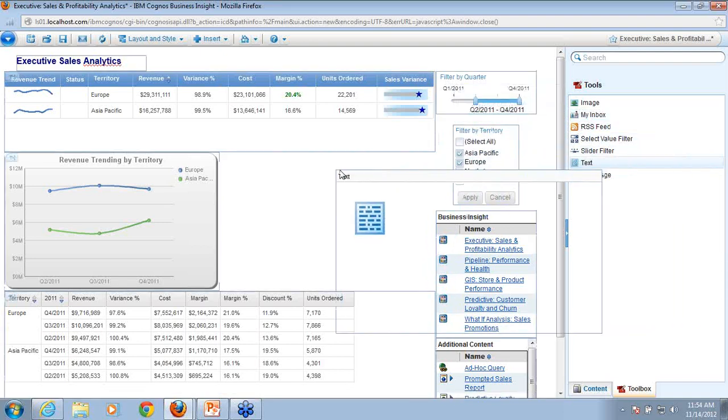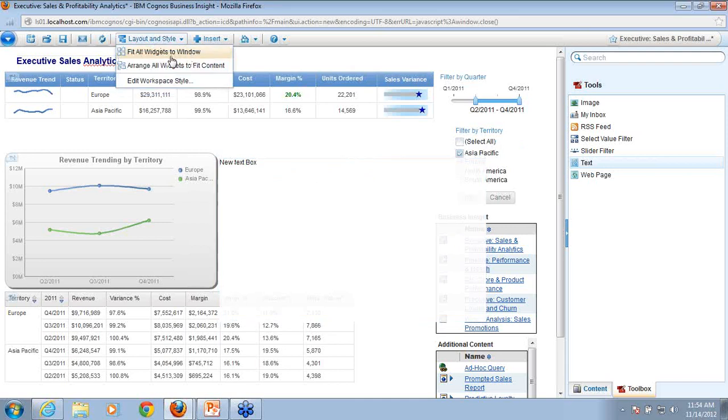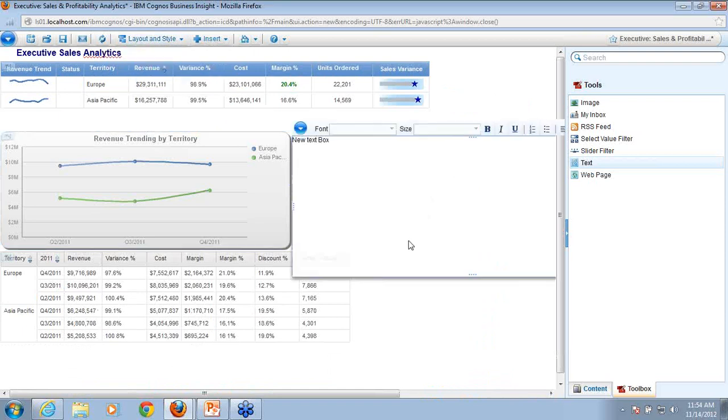Let's just do a text box. I'm going to drag it. I'm going to drop it right there, and I'm going to go ahead and type new text box. So I have complete customization of this, and then I can go to Style and Layout, and I can fit all my widgets to the window. It goes ahead and really realigns everything. I can start to play with my style and so forth.